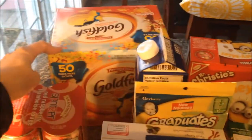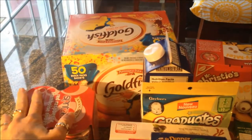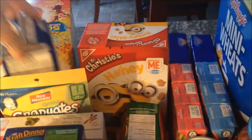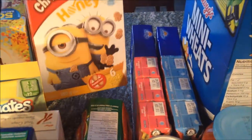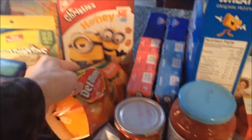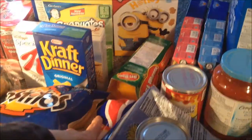I've never seen these packs of goldfish before, but there were 50 for like $8, so I thought that was pretty good, and they'll be good for camping. Milk for camping. These I had a coupon for from one of my apps too. Mandarin oranges.